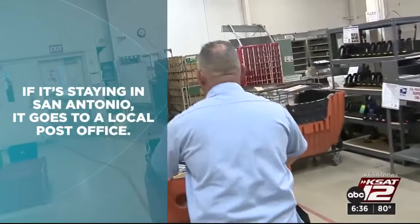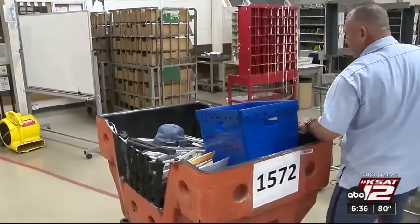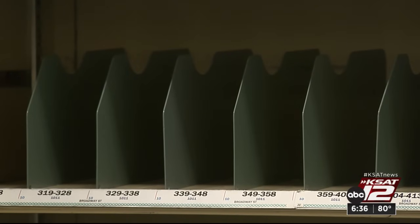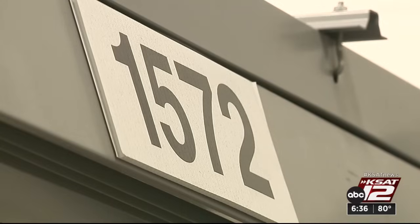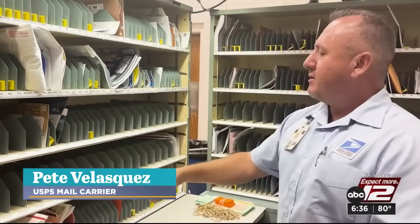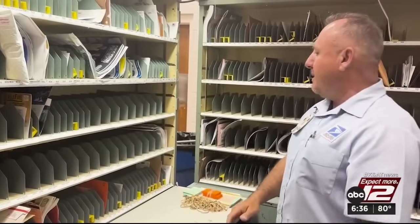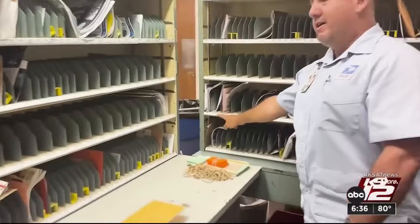Do you go in the same order every single day when you make deliveries? Every single day. This is our case, what we call our case area. This is how we do sortation of mail, which means you're putting mail into these little dividers. These dividers are specifically for each specific address within the route itself. Special delivery here is going to be KSAT 12. They're at 1408.